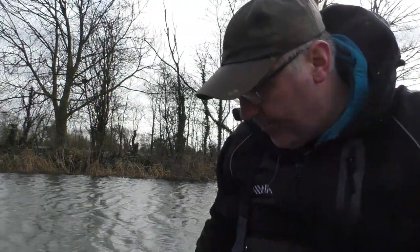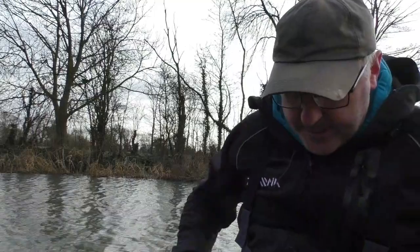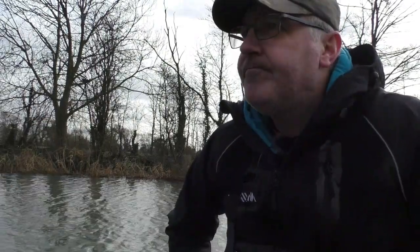This is a Sensas groundbait. I absolutely love it, especially in clear water. Fish for some reason will always feed confidently over a dark groundbait, particularly when the water's clear, and I think it's because they're still camouflaged from the predators, whereas if it was a light groundbait and they're swimming over it, they're going to create shadows and shapes. So that's why. That's the theory anyway.